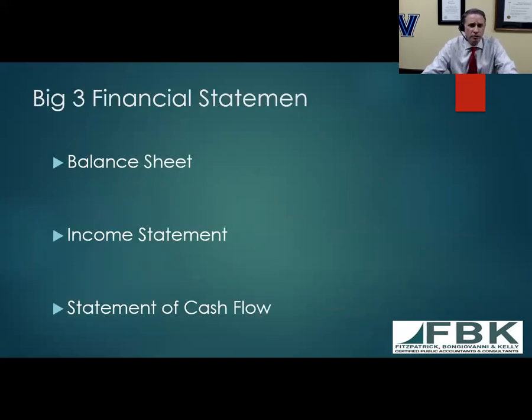I've been referring to different statements, and again, as a refresher, the three main statements, no matter if you're Apple Computers or Joe's Pizza Shop, are the balance sheet, the income statement, and the cash flow. They are the three main statements that tell a business owner how well or how poorly the business is going. And each of those statements has an importance to it.